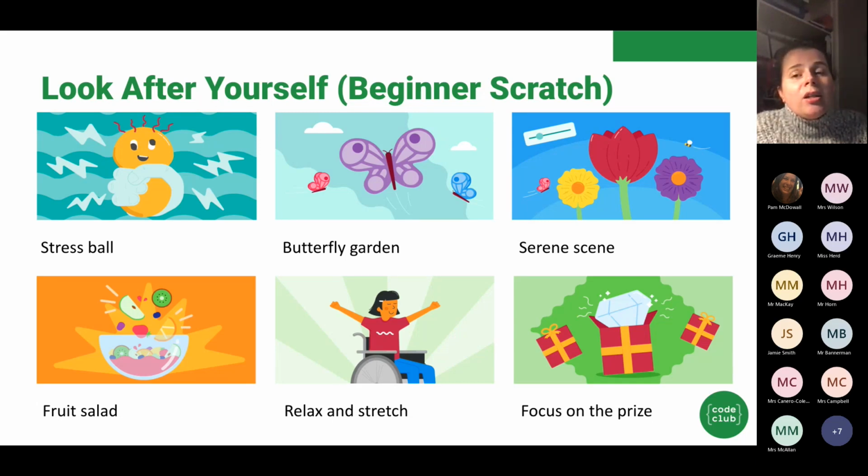So we have a Scratch project, which is a beginner Scratch project. You can start this with no Scratch experience at all, in a brand new club. We released six projects that are based around look after yourself. They're kind of mindful, health and well-being type projects, which have gone down an absolute storm.